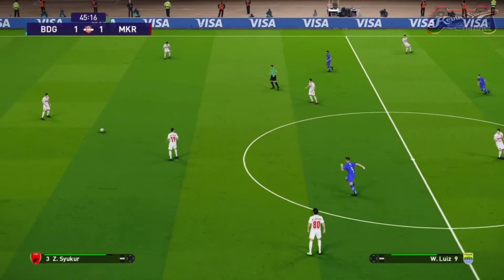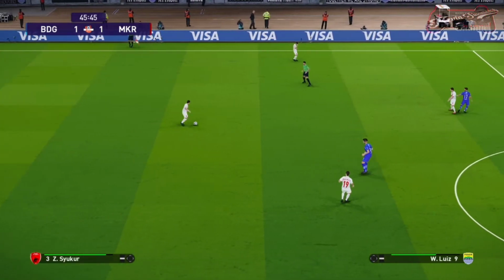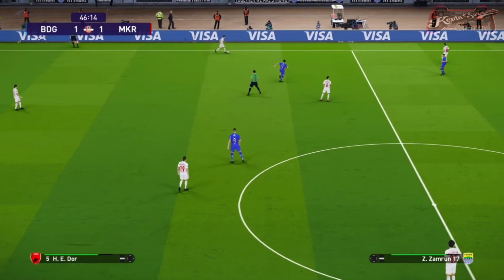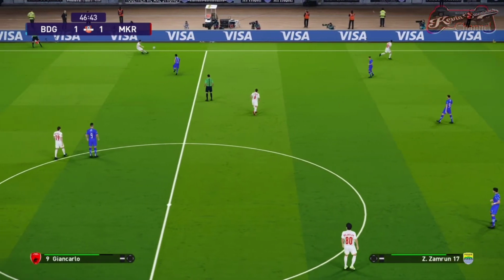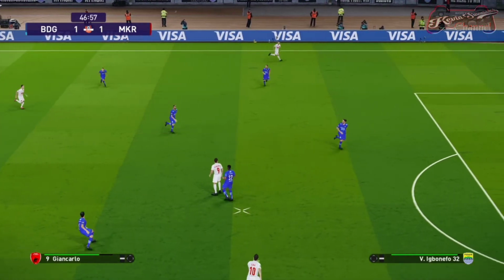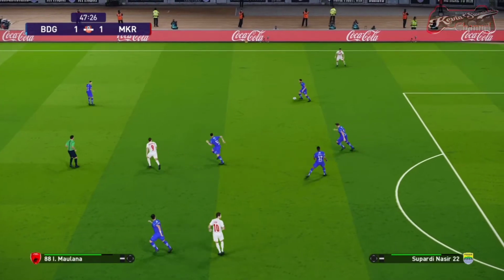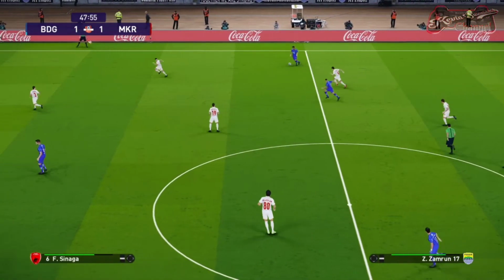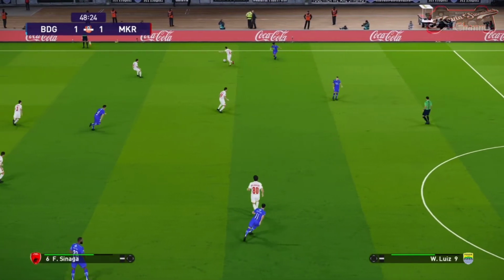And that's the second half started. Tries to get it forward quickly, gets it back, and it's played forward. It's a good run down the right. Where could this lead?